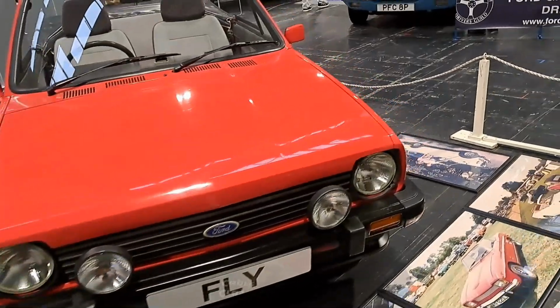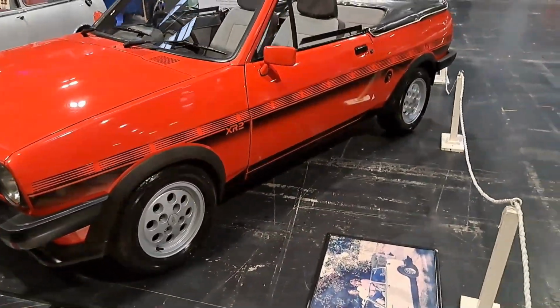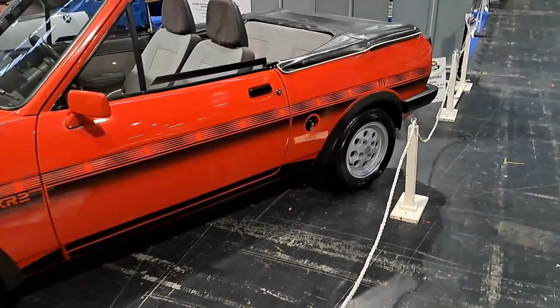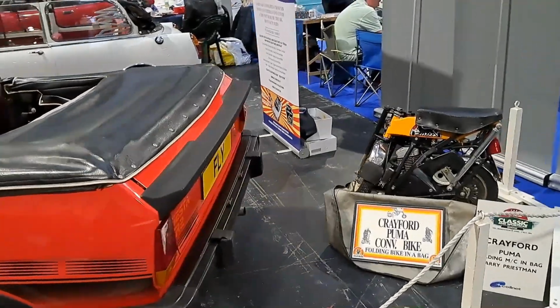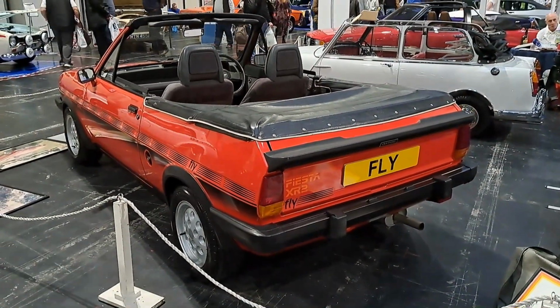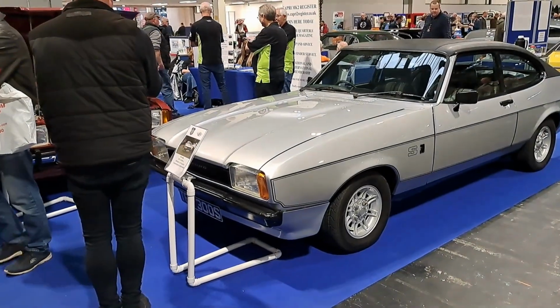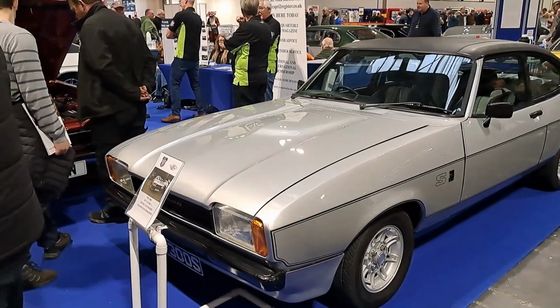And then a Ford Fiesta Fly by Crayford. This looks like it's based on an XR2. I think you could have these based on other Fiesta models as well. That is just, well, fly. Don't know why I didn't film these Mark 1 and Mark 2 Capris when I was here the other day, but we're doing it now.